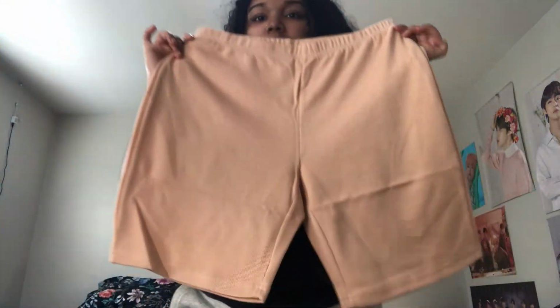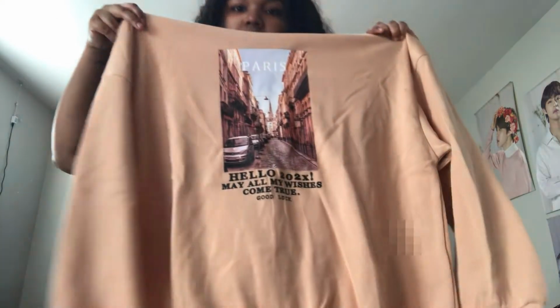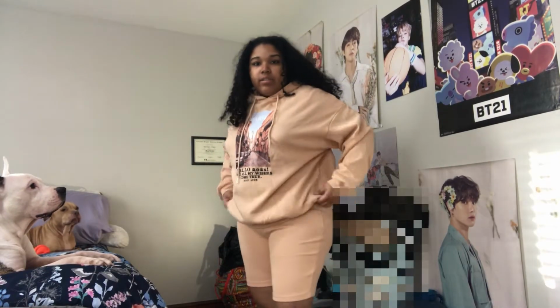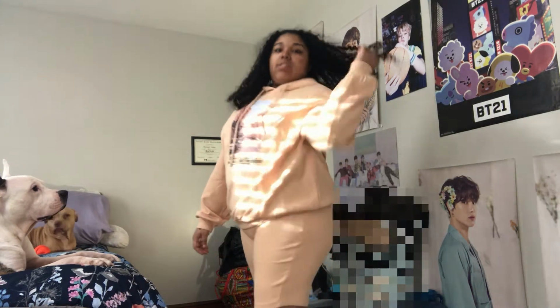So the next one is a two-piece set. These are the bottoms. They're shorts. So this is a summertime outfit. Those are the shorts, and this is the shirt. It's more like an oversized sweater. It has a hoodie. This is what it looks like. And I'll show you how it looks on. So this is what it looks like on. Very oversized. And this is the back.